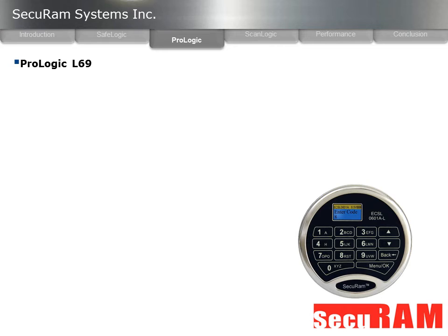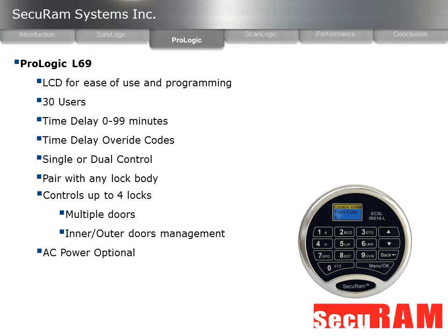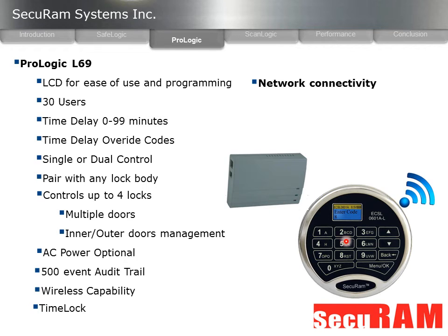I'll show you one more. The ProLogic L69. Again, the higher the number, the more features. So it has everything that we've talked about so far, but we add a couple of more components. And these components are network connectivity. Using the wireless access point that we saw previously, we connect this to our network. It communicates wirelessly to the SafeLock system.